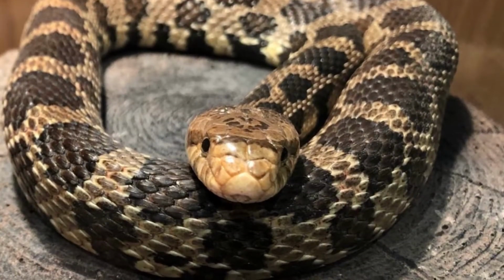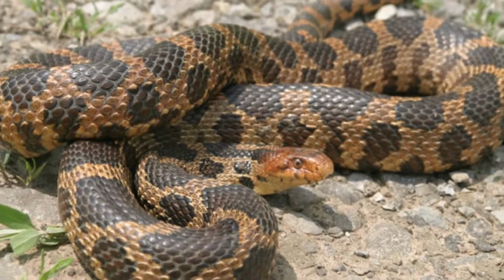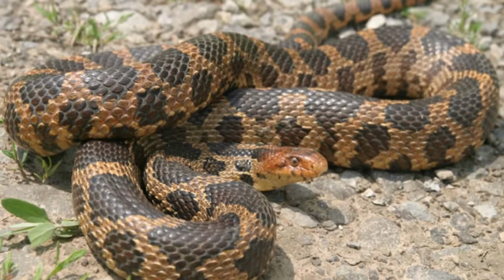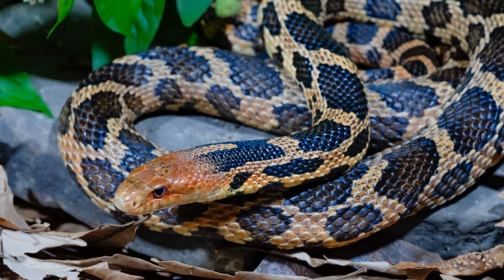Amazing facts about fox snakes. Fox snakes are close cousins to king snakes and gopher snakes. Their markings are similar to Massasauga rattlesnakes. They are excellent climbers even though they don't hang out in the trees all the time.